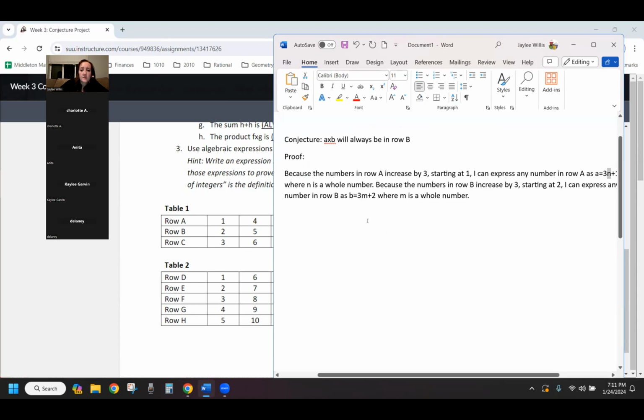Okay. Awesome. So this is kind of the start of my proof, because I need to algebraically describe the patterns that I'm seeing in row A and row B. And ultimately, what I want to prove is that A times B will always be in row B. So what that means is I want to multiply 3n plus 1 and 3m plus 2, and I want this to ultimately equal 3 times some whole number plus 2, because that's the form of the numbers that show up in row B.